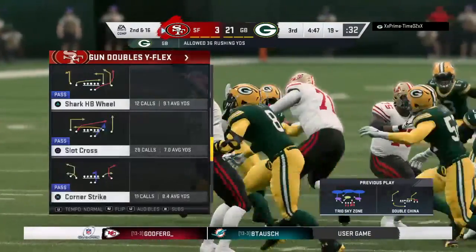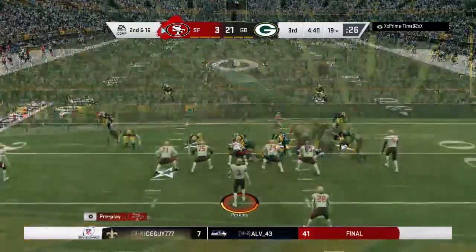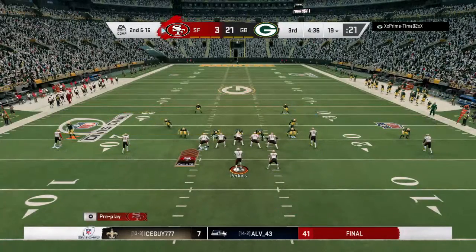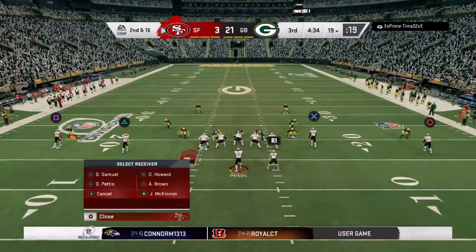Well, that play was the very definition of fast, quick, and in a hurry. Suddenly, he was there. Yeah, blink of an eye. That happened fast and a big sack. Let's go, defense.